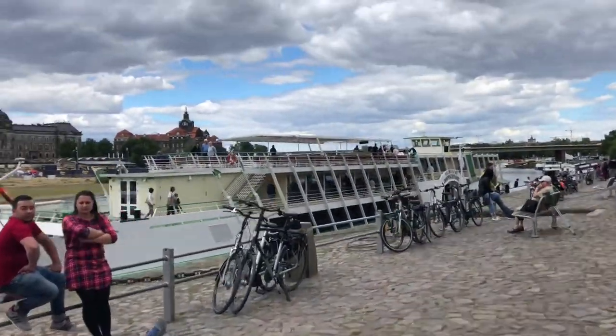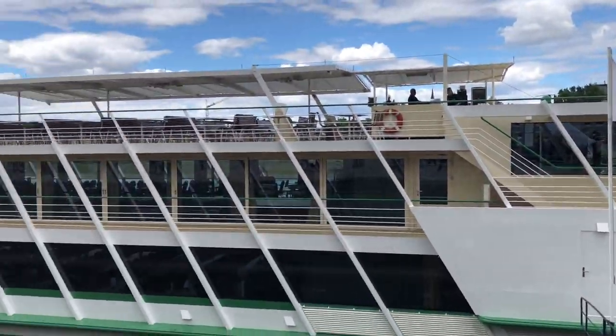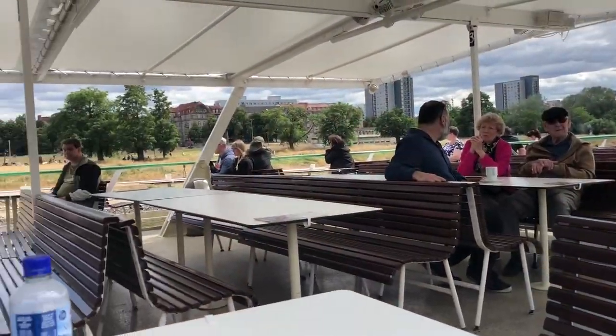We are getting on the boat tour of Dresden that goes down the Elbe. So this is the boat that we're taking, and they have a deck and a restaurant. We're on the boat tour, touring down the Elbe, beautiful city of spires and Baroque architecture.